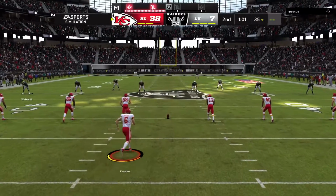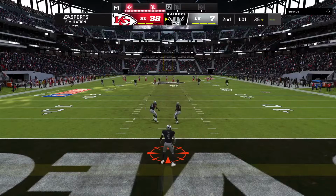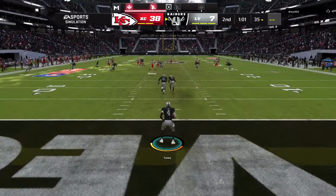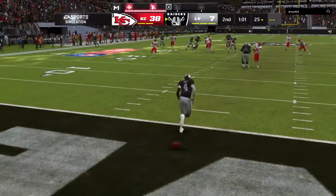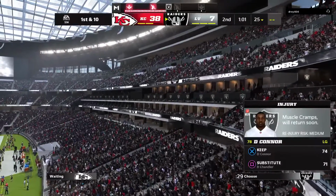So they throw the pick six. They'll get another shot at it now as this one's in the air. And not willing to risk another fumble. He'll sit on this one. It's a touchback.